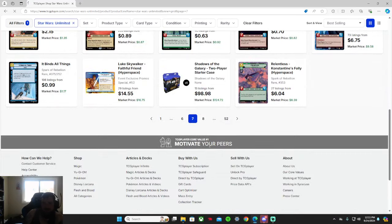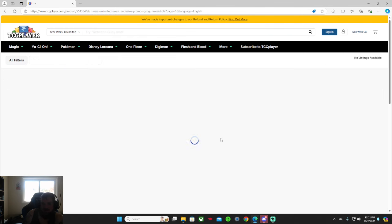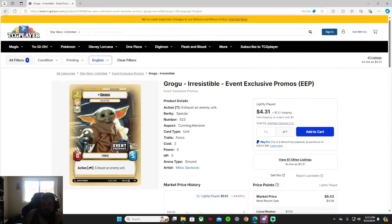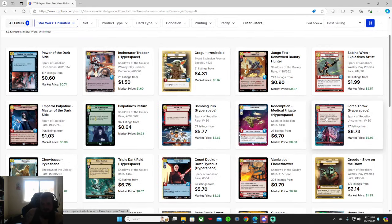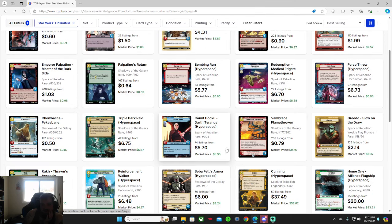Bodhi Rooks at $2, if that's out of the ordinary. I don't think so. I'm surprised event exclusive Grogu's on here. Not sure what people are picking this up for right now. I have one, I guess, but what else do we got? We got Chewbacca. That's not a Tarful though, so that feels bad.